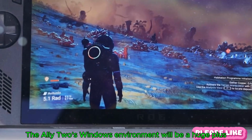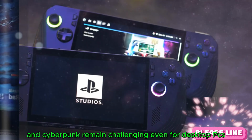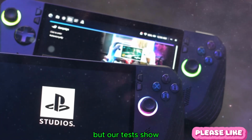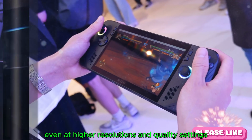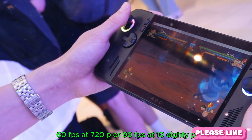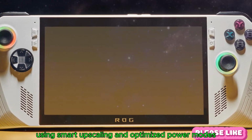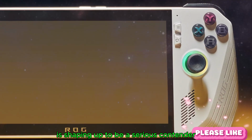Titles like Borderlands 3, Spider-Man 2, and Cyberpunk remain challenging even for desktop PCs, but our tests show the Ally 2 will be able to handle them all at playable frame rates, even at higher resolutions and quality settings. Whether it's locked 60 FPS at 720p or 90 FPS at 1080p, using smart upscaling and optimized power modes, Asus's next flagship handheld is shaping up to be a serious contender.